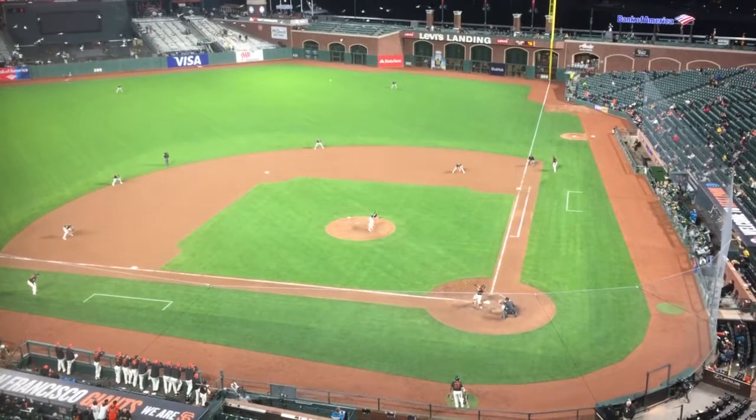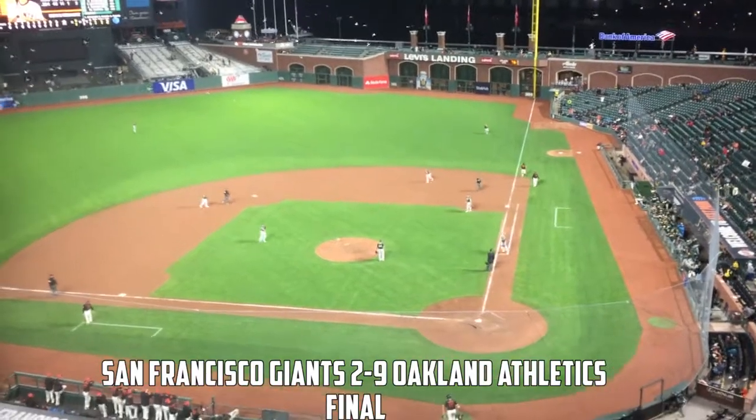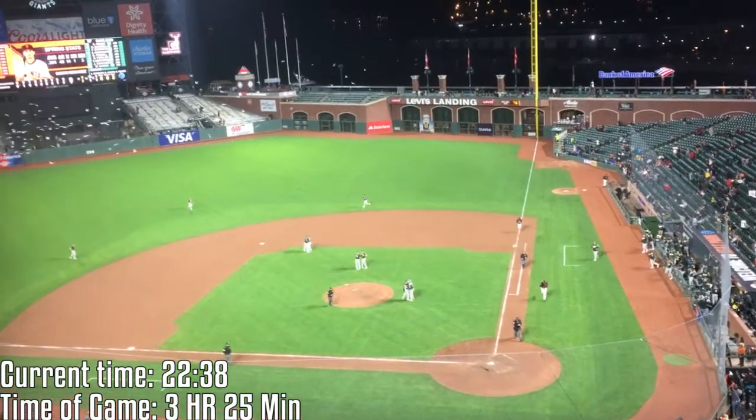It is now 9-2, but the good news is the bases are now empty, so we don't have to worry about the A's scoring another run unless they hit a home run. And also it's 2 outs now. And I really hope that Bruce Bochy in the bottom of the 10th inning just talks to the ump and says, listen, can we just end this game now, because there's no point really batting. But yep, it is 9-2 here in favor of the A's, and that should do it. Yep, there it is. Giants lose 9-2 in extra innings, and it is finally over.